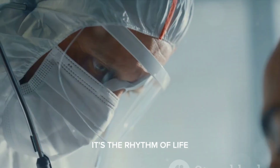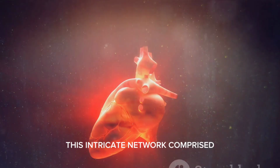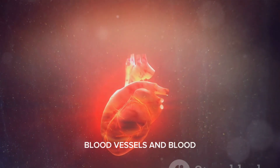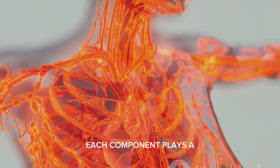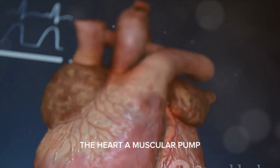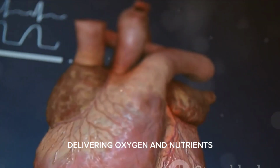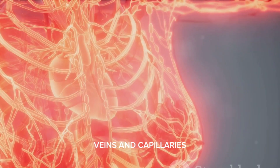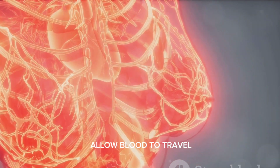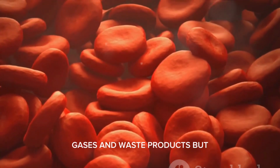What's that sound you hear when you place your hand over your heart? It's the rhythm of life, powered by the cardiovascular system. This intricate network, comprised of the heart, blood vessels, and blood, is the driving force behind every beat of your heart. Each component plays a vital role. The heart, a muscular pump, tirelessly works to circulate blood throughout the body, delivering oxygen and nutrients to every cell. Blood vessels like arteries, veins, and capillaries are the highways that allow blood to travel, and blood, it's the vehicle carrying the passengers, nutrients, gases, and waste products.